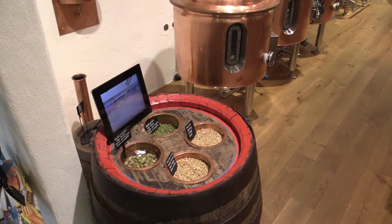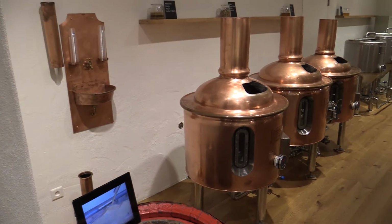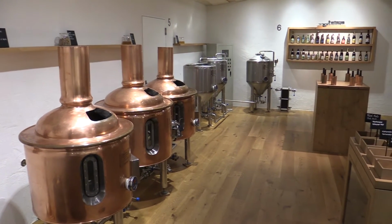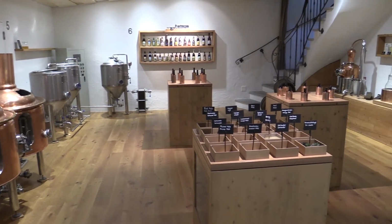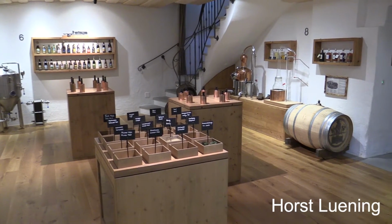Old brewery and distillery equipment is presented in the small museum, where you also find a selection of beer and a table with some specimens of different spices. They are all found in the beer as well as in the whiskey. And in the back you see a cask where you can fill your own bottle of whiskey.